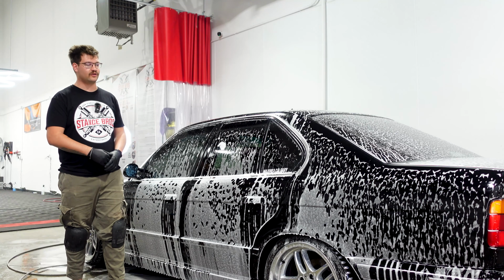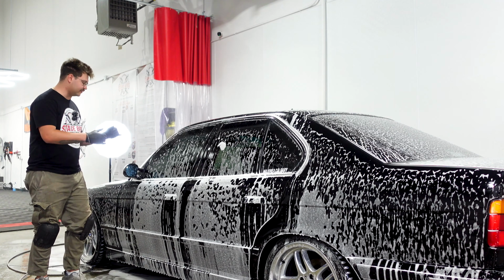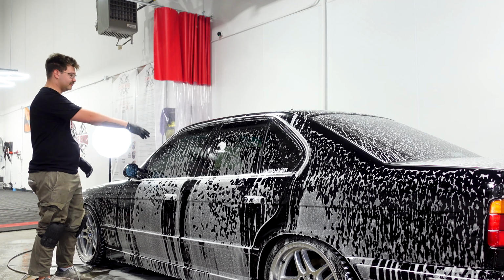It's amazing how much this car looks like an M5 from the outside. The attention to detail is crazy. He has the side mirrors from the M5, the seats, and the steering wheel.